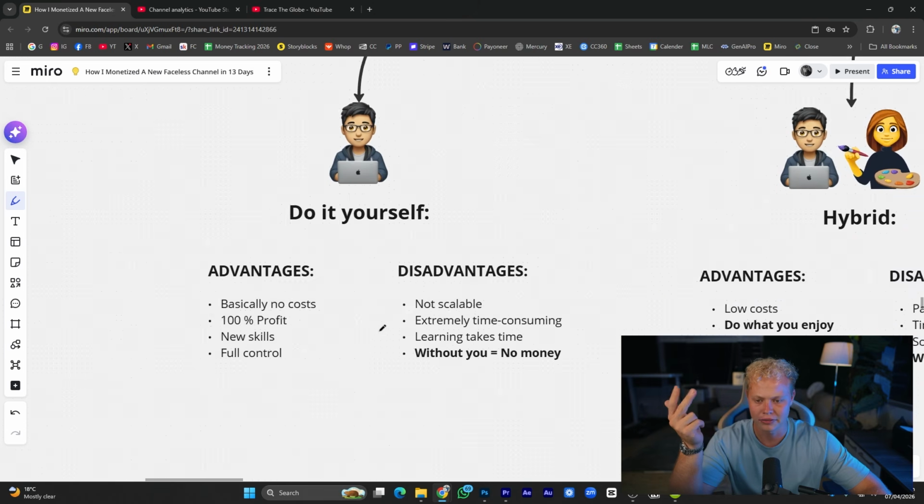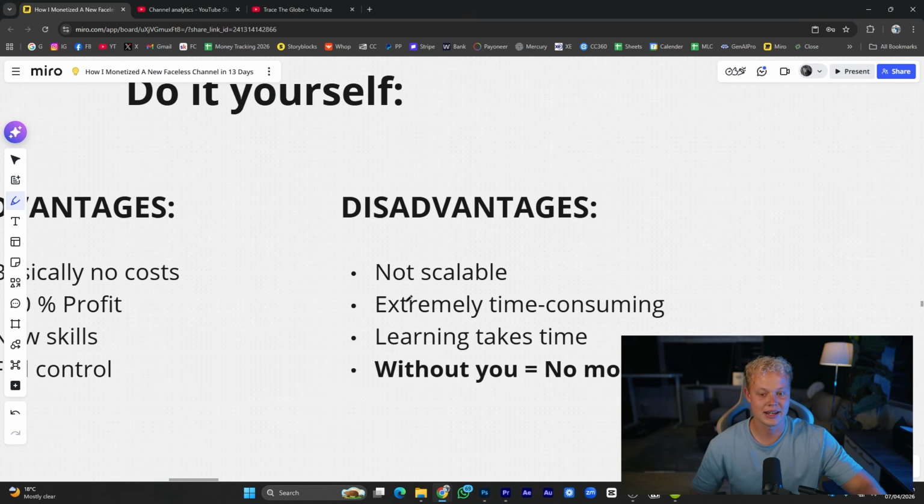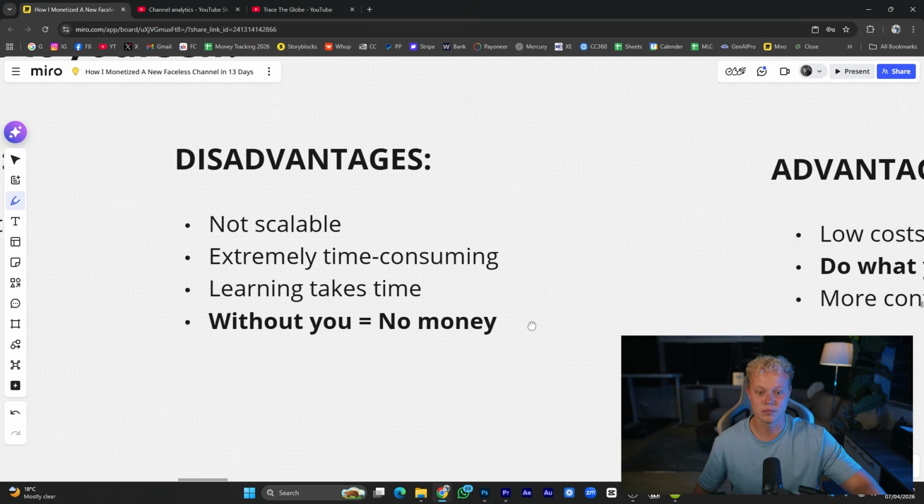Now, if you do it yourself, the advantages are that it's basically no cost, 100% profit margin, you learn new skills, and it's in your full control. Right? The disadvantages are that it is not very scalable. It's extremely time consuming. Learning takes a bunch of time, and without you, you don't make any money.